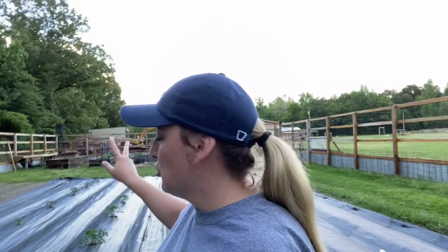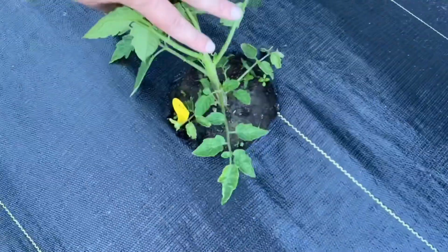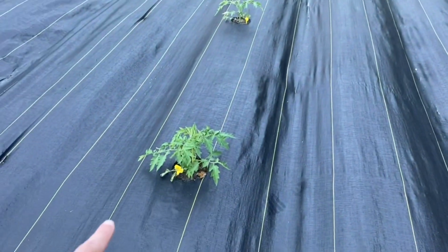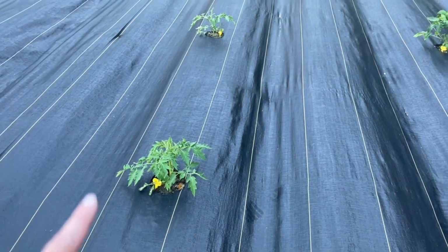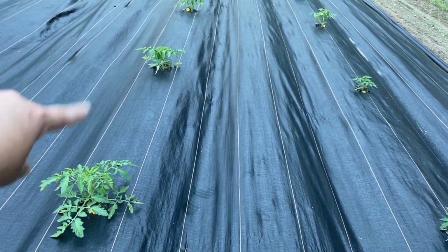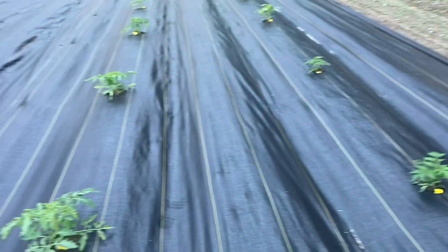These are all ones that I started. I think there's one that I bought at a nursery because I wanted to try it, but all the rest of these were started under grow lights and transferred out to my greenhouse. And they are looking really good, y'all. These two are millionaires, and these two are Henderson pink ponderosas. The next we've got are beefsteak, and these two are blue cream.